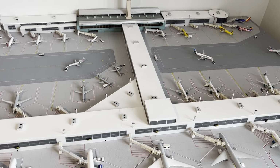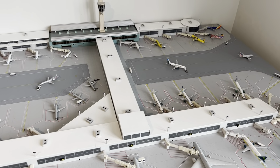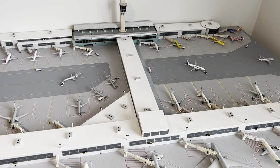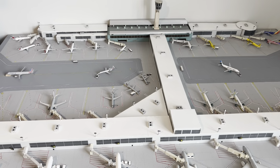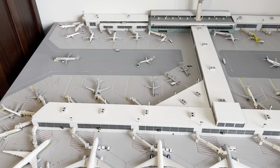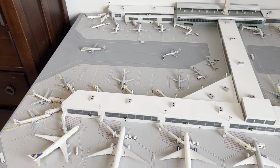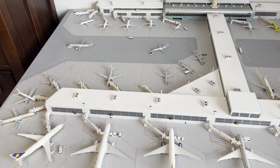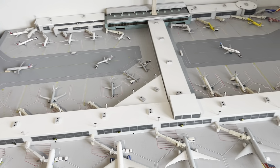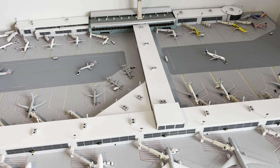But yeah, that's pretty much going to wrap it up for this one. Hopefully y'all enjoy this. Definitely going to get some more Philadelphia airport updates out there soon. A couple new models coming in. Well, really one new model. Hopefully I can get a couple more, especially, again, the American side. I need to get some A320s. That's the one plane I really do need for the American, since I don't even have a single one.